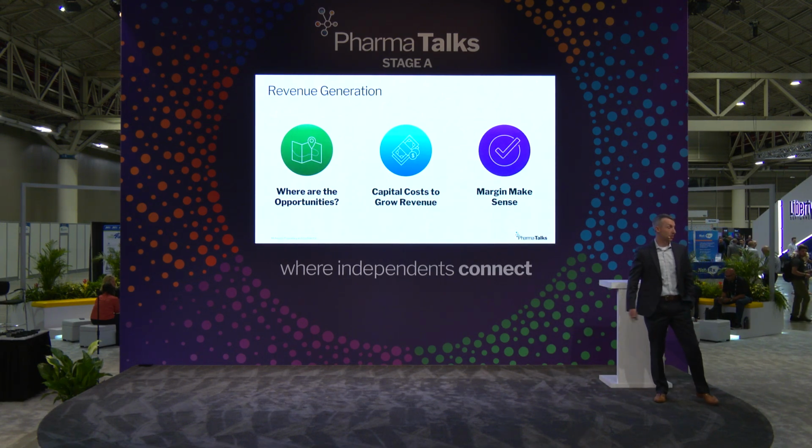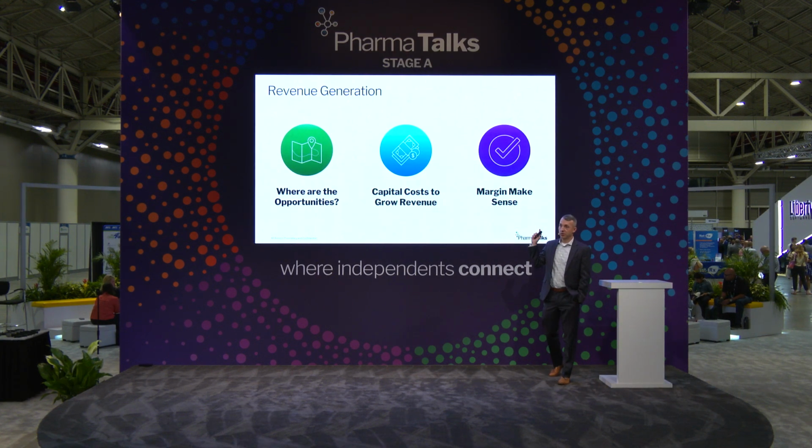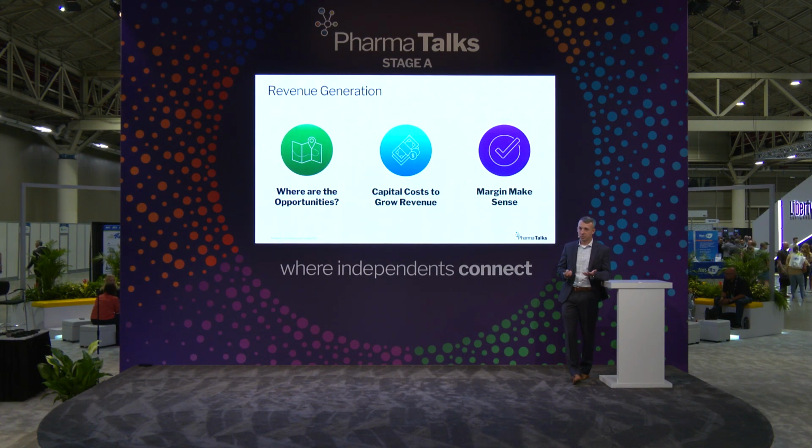Point of care testing, that's a great point. Those opportunities are all around you within your current customer base. You just have to make sure you focus on the right point of care tests, the ones that are easy to do. There's a point of care test booth, I think it's over there, right? They can talk about those products that you can do, vitamin deficiency, things like that.